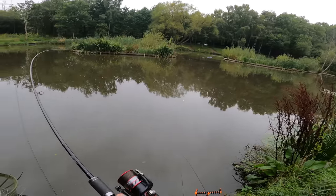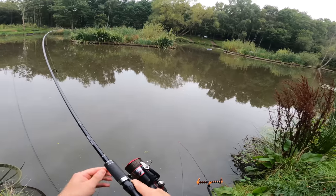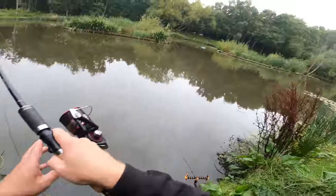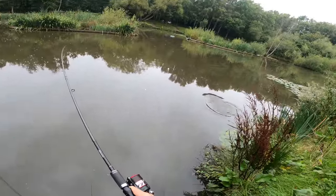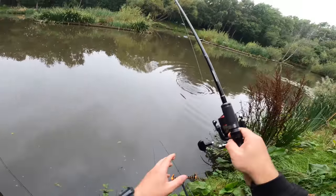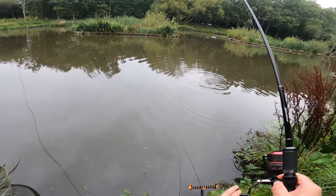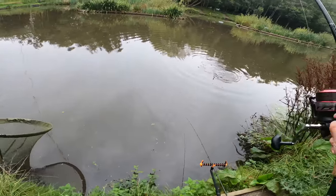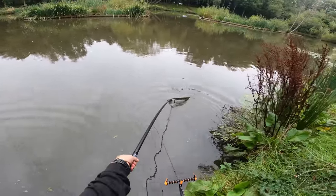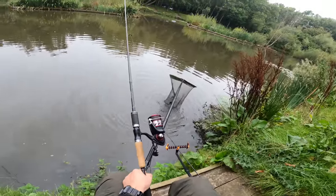Well, we're in. It absolutely shot off that. Clutch is all right. Just having a brew as well. It's like a common. It's probably why it went mental. That was over towards the aerator, that one. We've done it! We have saved the blank.